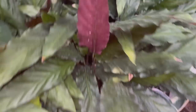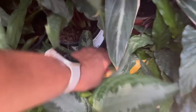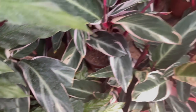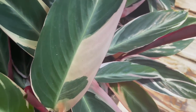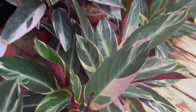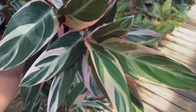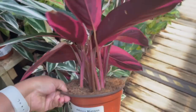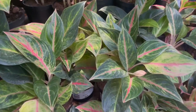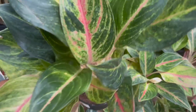Calathea rufibarba, $20. Some more Stromanthe Triostar, $20. More aglaonemas. This one is the Golden Fluorite.